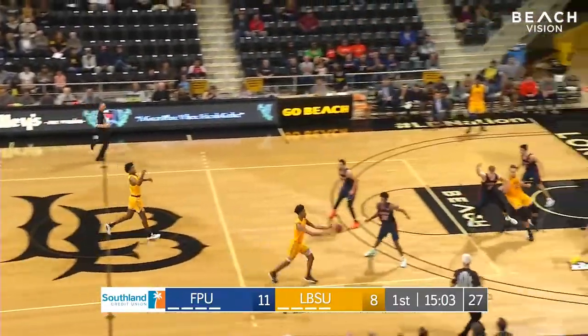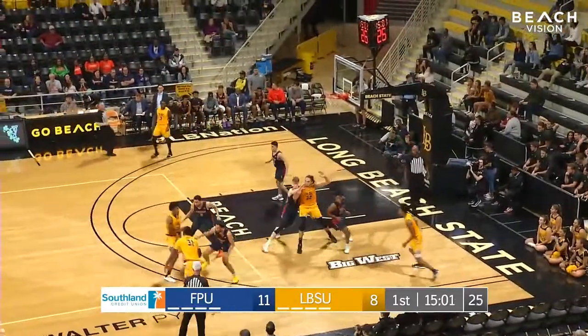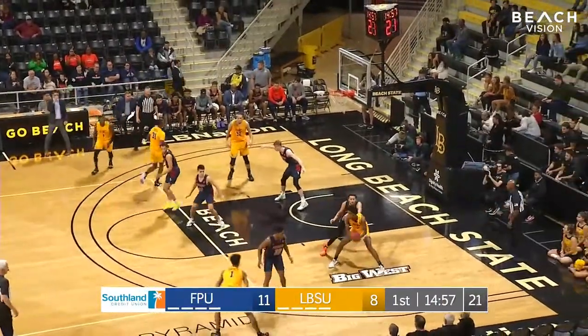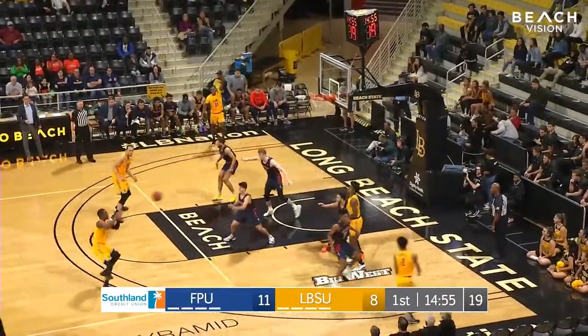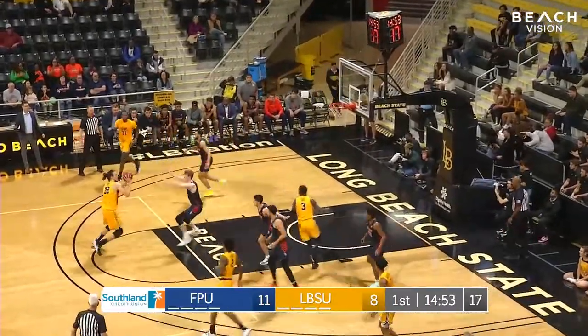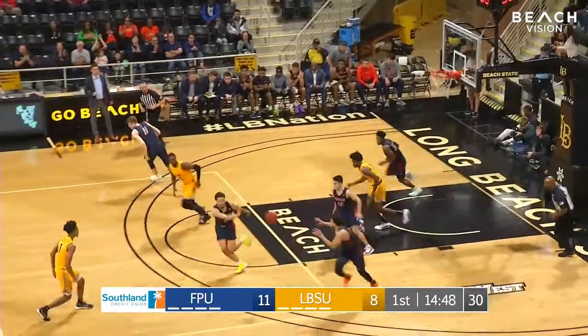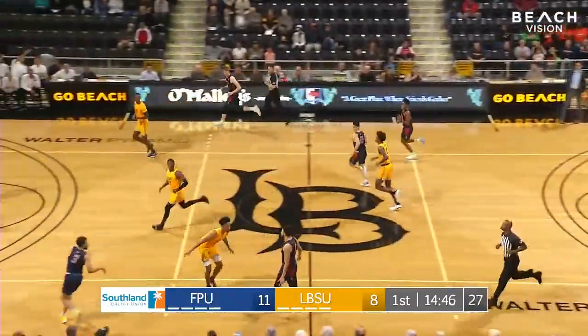Now Carter into the front court for the Beach. Pass to the right corner, Hunter. Dribbling with the left hand at the top of the key. Far side goes to Carter. He skips a pass down to the right block for Roberts. Out to Cobb, to Irish left of the circle. He'll rise for a deep two. It's off the front of the rim. And the rebound goes to Kirby.